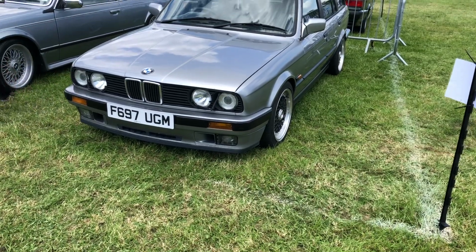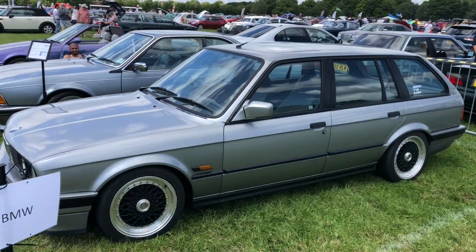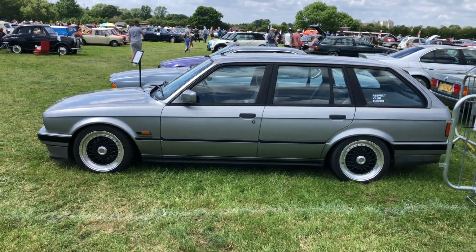A BMW E30 Touring. Now these are becoming more interesting, although they're not the best in terms of the load space at the back and the fact that you've got a big cutout in the tailgate where the lights are, but they are certainly a desirable shape and a desirable E30, I think.